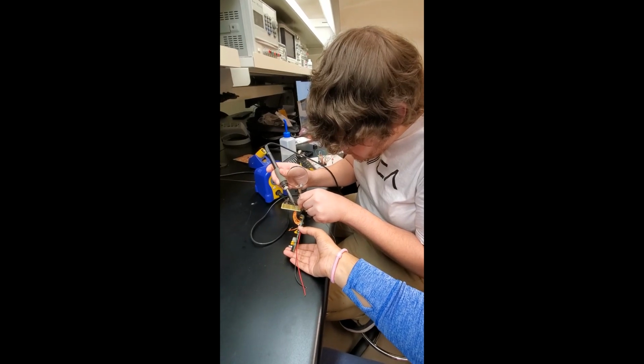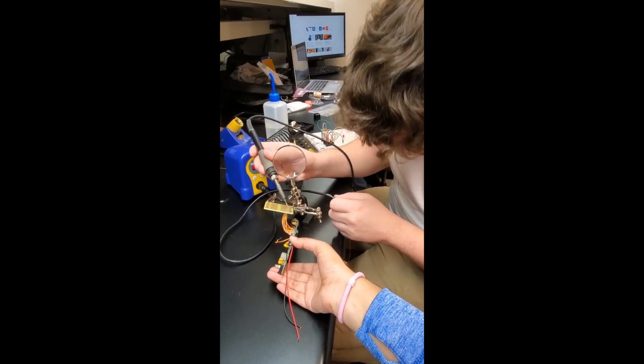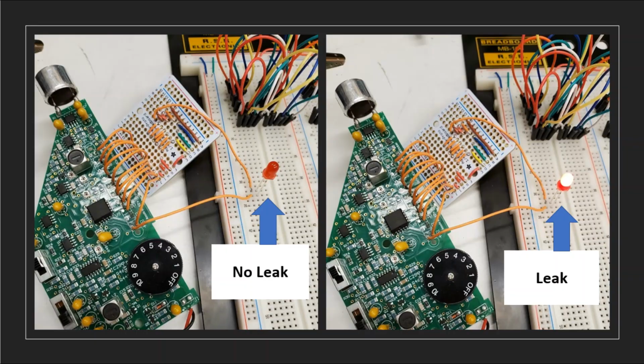To implement a pass-fail logic to the detector, the team desoldered the LEDs and multiplexed the signals on a PCB to produce one output. No light indicates no leak, while a light indicates a leak.